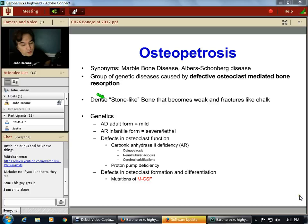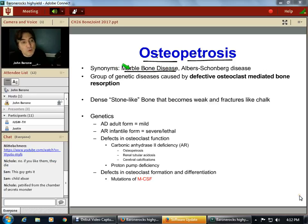All right, now what about this one? This is our third of our congenital problems. It's called osteo, which means bone. And then we got petrosis. Well, let's see. Petrified wood, that's wood that turns to stone. Yep, these are bones that turn to stone. Petro means stone. So osteopetrosis is bones that are stone. So another name is marble bone disease, because your bones are thick like stone, like marble.